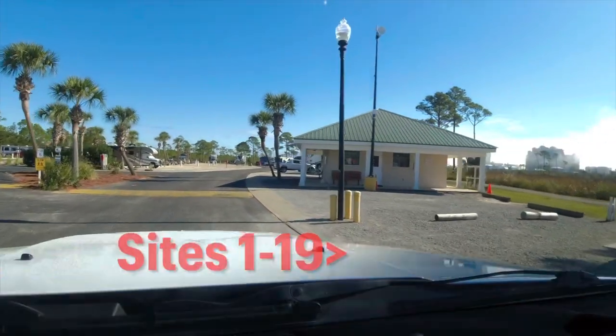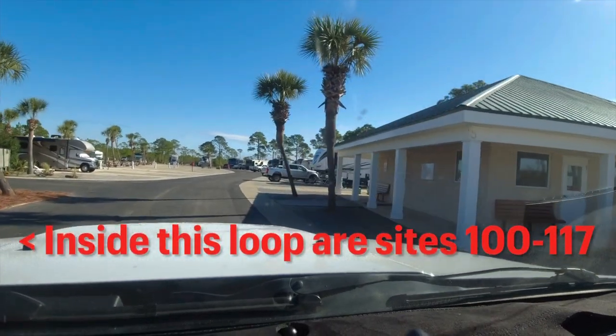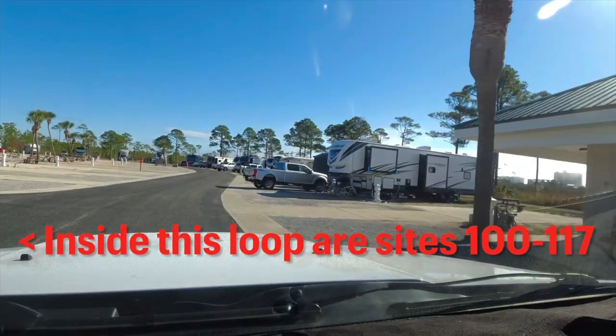And that's a bathhouse right there. It's a really nice bathhouse, really clean, air conditioned, heated. And there's a laundry in the building to the right. I believe there's 4 washers and 4 dryers, so it's spacious.